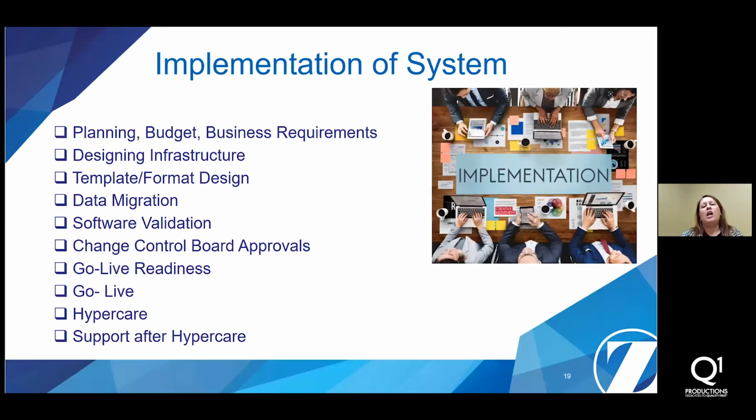All right, guys. So implementation of a system. You did all that nitty-gritty work up front. You requested all those details. You chose your system. You're getting ready to start implementing. You went through all the planning. You got all of your POs ready. You're ready to start. So now we're going to cover some avenues here, and this is a lot.